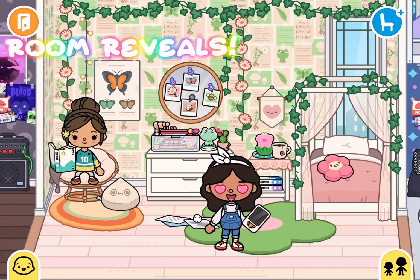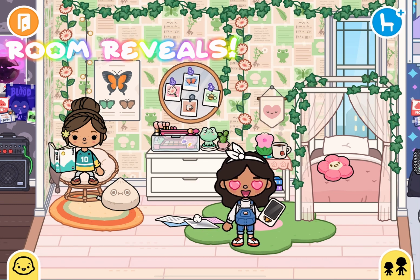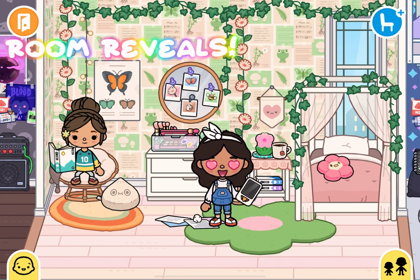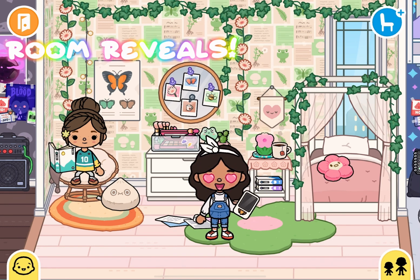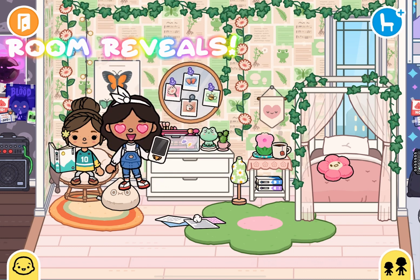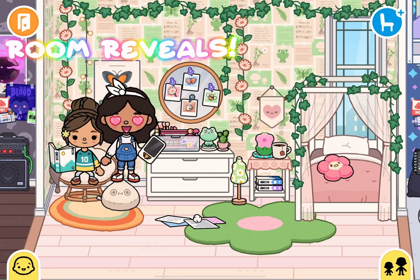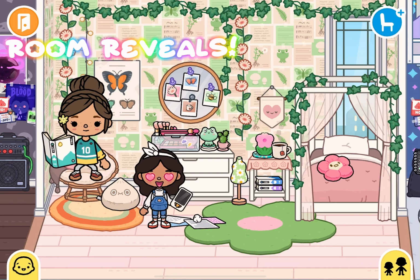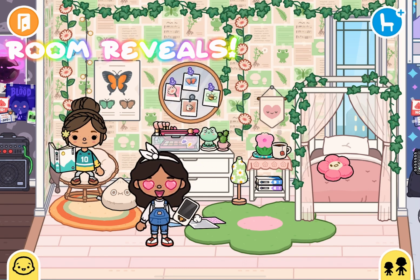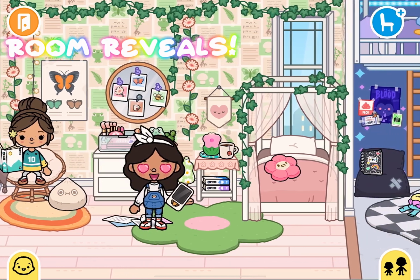This is definitely my favorite room because it's so cute. It's like a plant, flower, butterfly theme. So cute. I love the colors. Everything's so cute. I love the vines. I love the lights going down. I love everything about this room. And here is my character. She's reading a book. And I also put her makeup all in this little container. Like that. So let's move on.